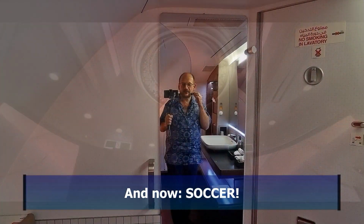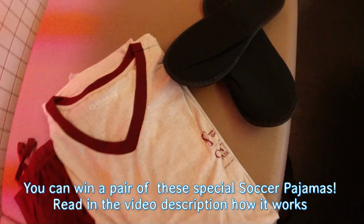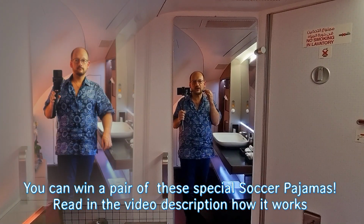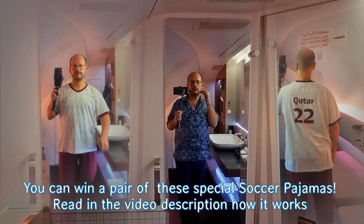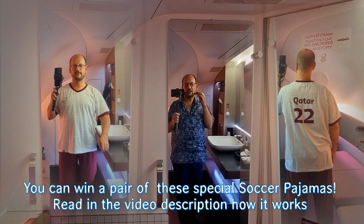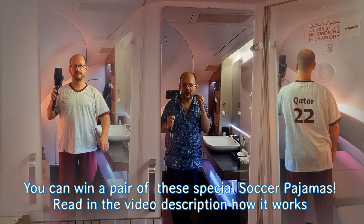On Qatar Airways you always get pajamas in business and first class, at least on medium and long haul flights, and they're the same pajamas in both classes. And well, I'm just gonna try one on now because we still have some time until Paris, and at the moment they also have a special edition in preparation for the FIFA World Championships of Soccer. So they have a special edition of pajamas for that.